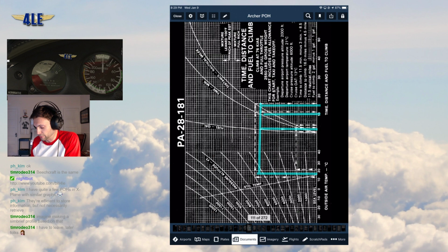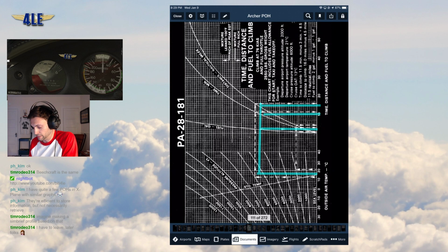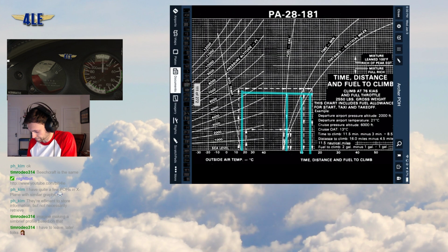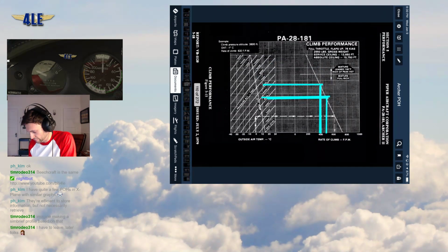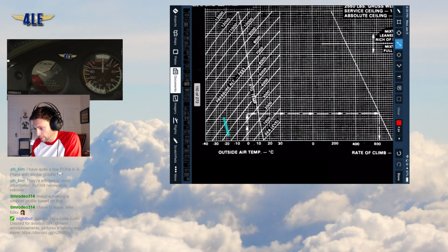So that was pretty close, and we have that top of climb here. Sorry, top of climb. All right. So now if we go back into the documents, let me go clockwise 90. Okay. So go back in here and let's find climb performance. All right, climb performance now.